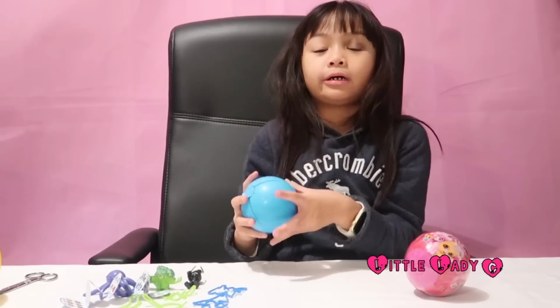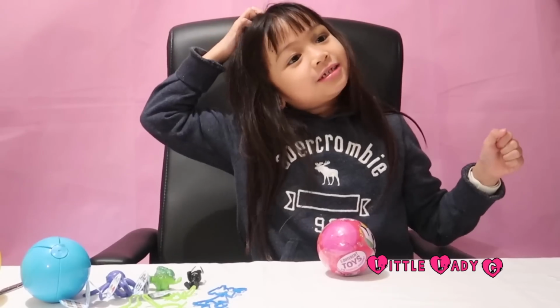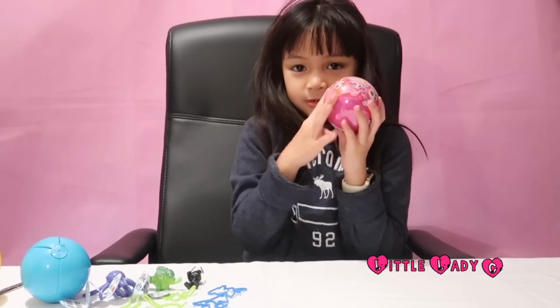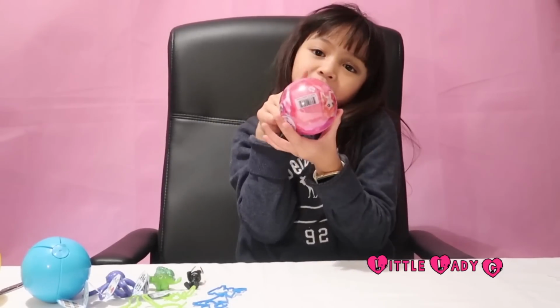But you can't bounce it, it's plastic. But the thing is, we're going to be opening the girl one. I was thinking, we should do a boys versus girls 5 Surprise challenge. So this is what came with the boy one. And let's see if the girl one is going to be even better than the boy one. So let's see. I think the girl one's going to be better. Vote down in the comments which one you think is going to be better. The blue one, which is for the boys, or the pink one, which is for the girls.